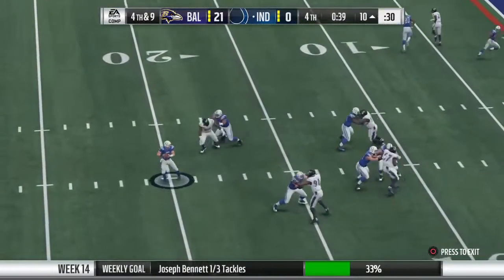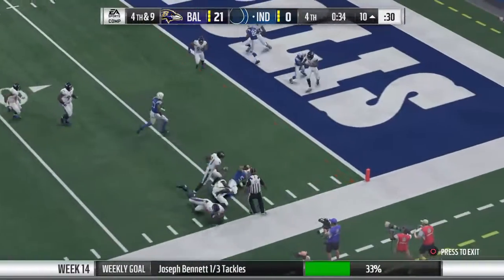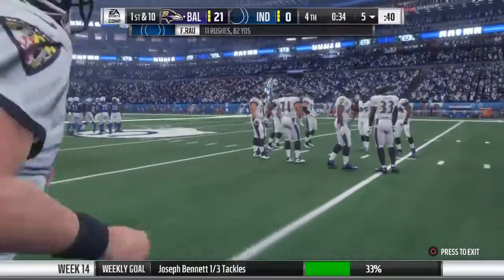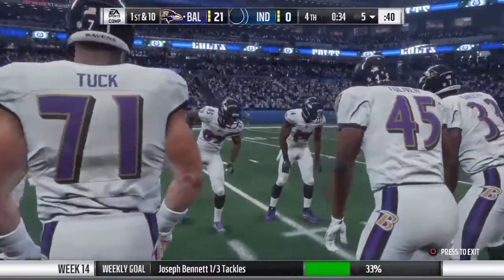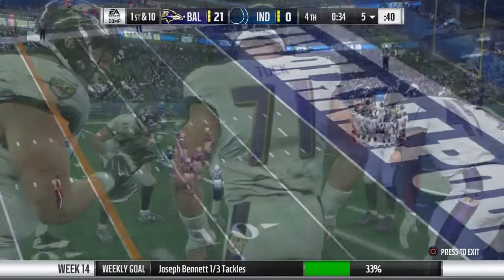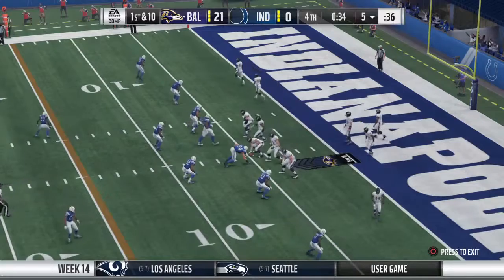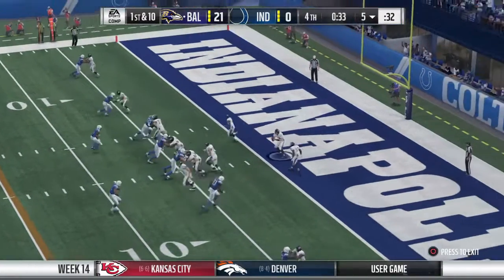As expected, they're going for it to keep the drive alive. And he'll be brought down this time at the 5-yard line. They had to go for it with such little time remaining. And that'll be just about all she wrote for this one. So they tried to go for it for pride, but it really wouldn't have mattered. This one, it was already determined. No doubt about it. This one was over a while ago.